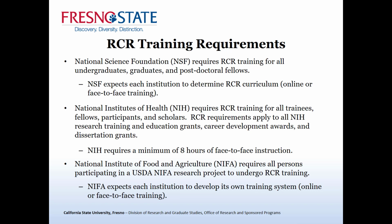Many funding agencies require RCR training as part of their assurances that are made when applying for federal funding. The National Science Foundation requires RCR training for all undergraduates, graduates, and postdoctoral fellows. NSF expects each institution to determine RCR curriculum, whether it be online or face-to-face training. Here at Fresno State, we utilize CITI program to fulfill National Science Foundation's requirements.